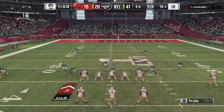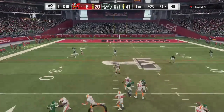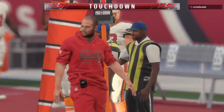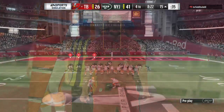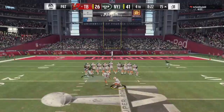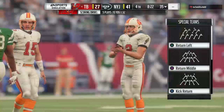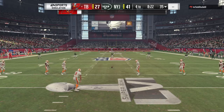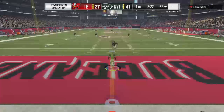All right, here we go. Green, 39. Looking to throw. A swing pass caught. And he's into the end zone. Touchdown, Buccaneers. Dante Moncrief, his second touchdown of this Super Bowl. And the Bucs are able to close the gap just a bit. And the lead will be cut down to 14. The kickoff unit is out on the field, and they will send this one away.